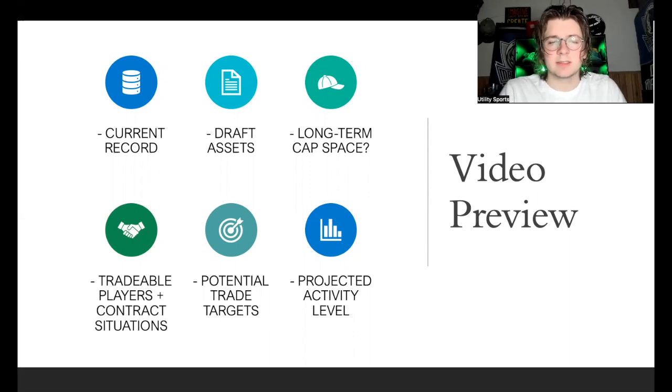Then we'll focus on some potential trade targets. I've got kind of two different avenues here for Milwaukee to explore, and then also their projected activity level. Do I think Milwaukee's going to be an active buyer, an active seller? And what are they going to look to do? So it's going to be a really good video.